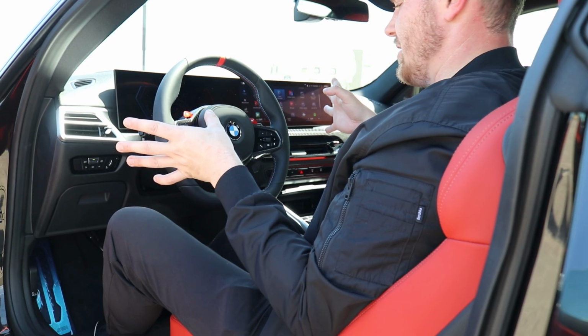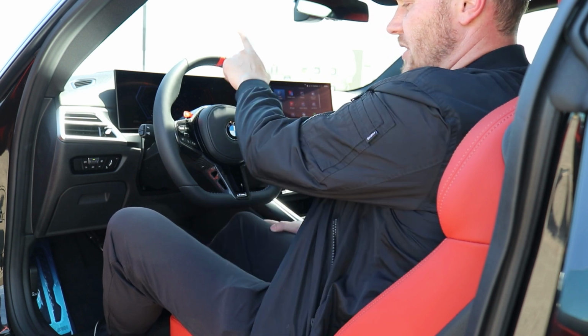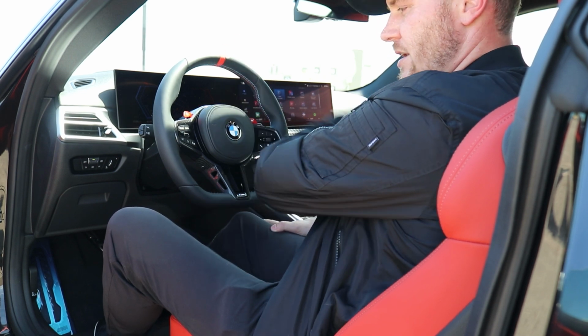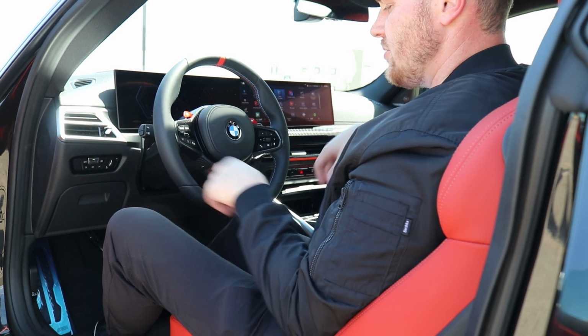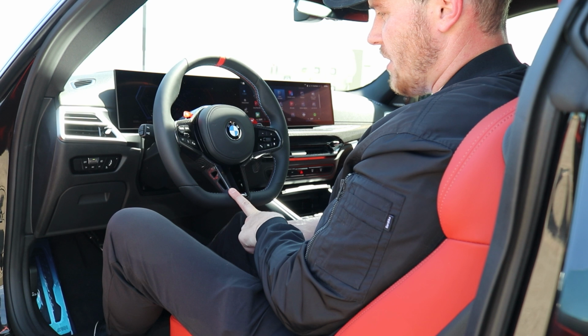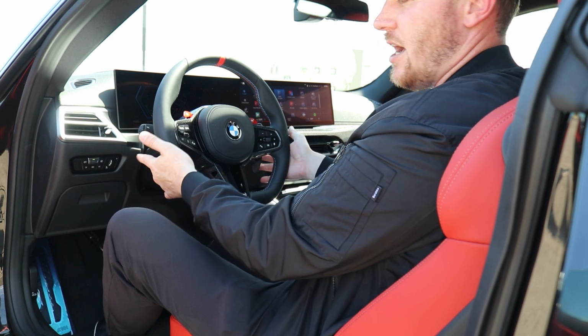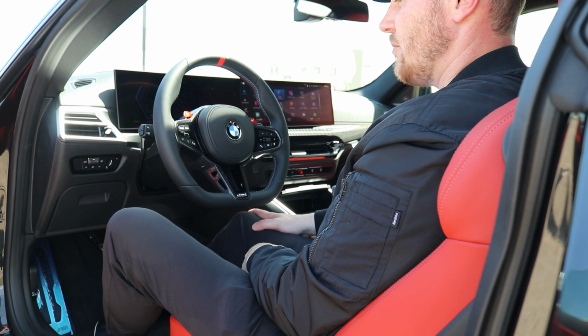All right, so the new big interior change is going to be with the steering wheel. You get a flat bottom steering wheel now and a 12 o'clock marker. This always comes in red, I believe. And then whenever you order the carbon fiber interior trim package, you also get the carbon fiber wheel trim with a new little design for the middle spoke and carbon fiber shift paddles, which feel great. They have a little rubberized kind of coating on the back of it to give you a little bit more grip.